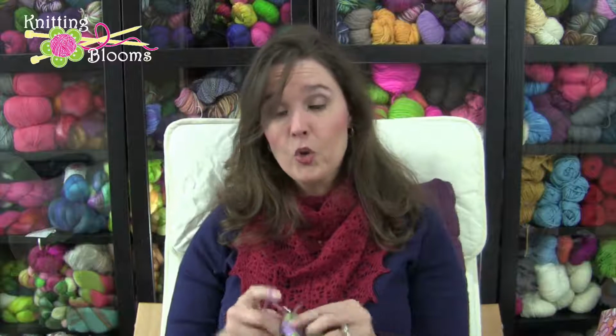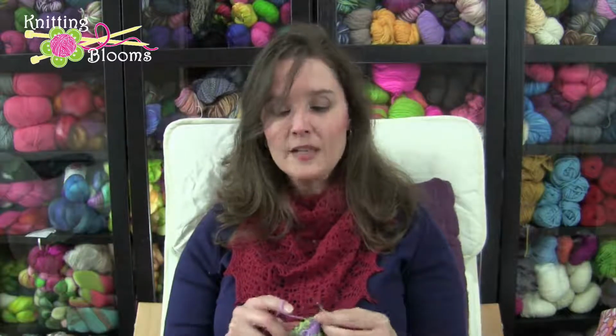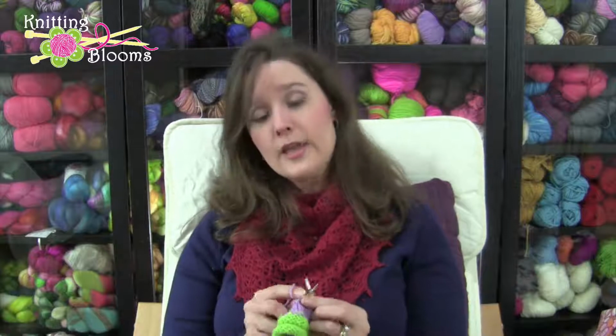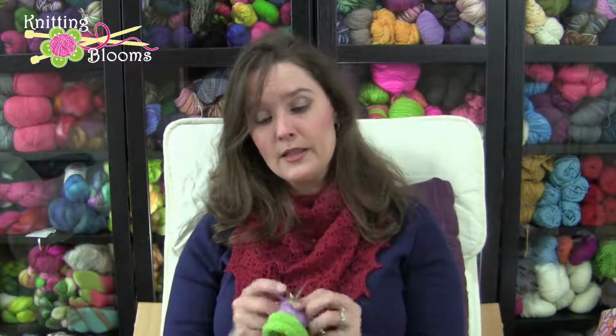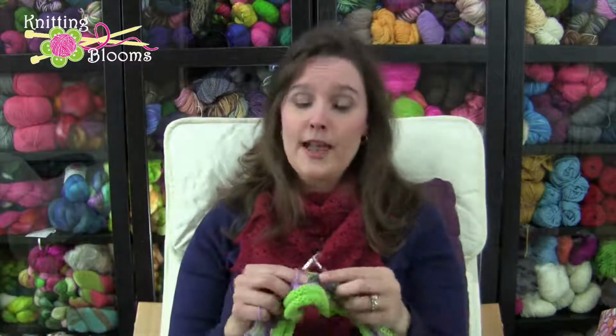I also want to remind you that we are still doing the Knit Your Stash Challenge, even though we have been doing the mystery knit along. We are still doing Knit Your Stash. In fact, if you used stash yarn for your mystery knit along, you can enter it twice. You can enter it in the mystery knit along thread as well as the Knit Your Stash thread.